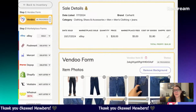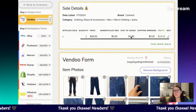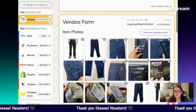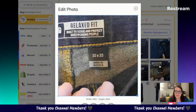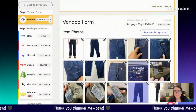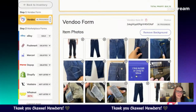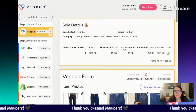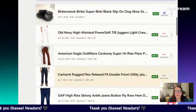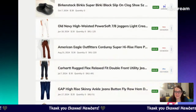These sold for $26 on eBay. My cost of goods was $1.80 from the bins, and I make a profit of $19.20. They were the relaxed fit, 30 by 30, which I would say is a smaller size for a men's size. Most of my men's clothing sells better and quicker if it's a larger size than that.